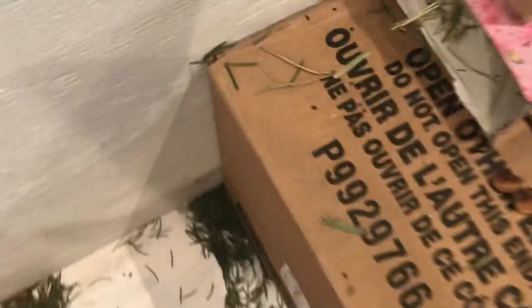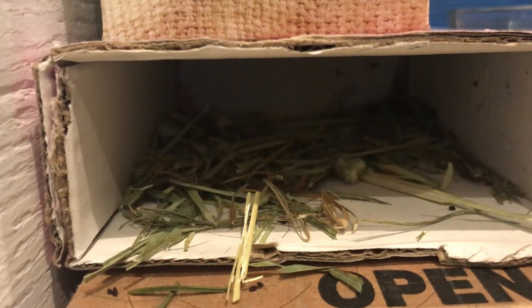Now, another place that she sometimes hides is here. Let's see if she's in here. Do you guys see her? Nope. You see, she's not in there right now. That's another place she likes to go.